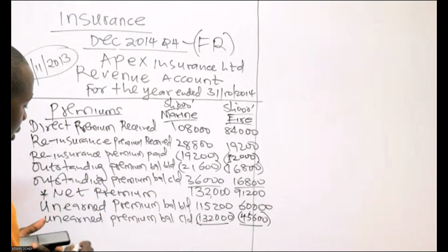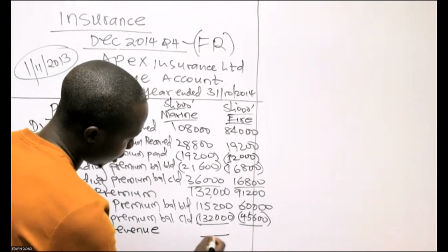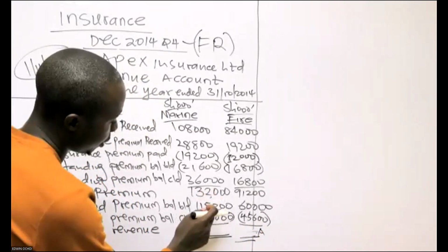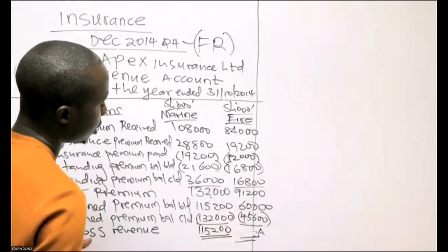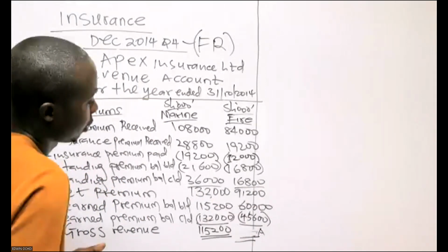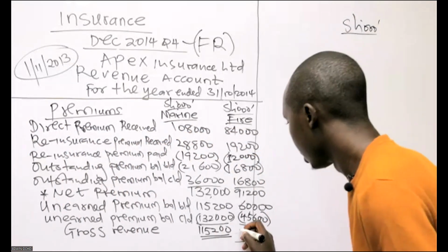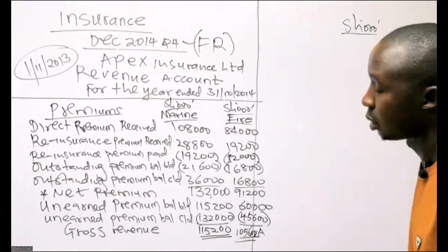So up to that point, you get your gross revenue. And this one is closed at this point. We call it A. So this one will be this plus this minus this, it will remain to be 115,200. What about this? 91,200 plus 60 minus 45,600. This is 105,600. All right.